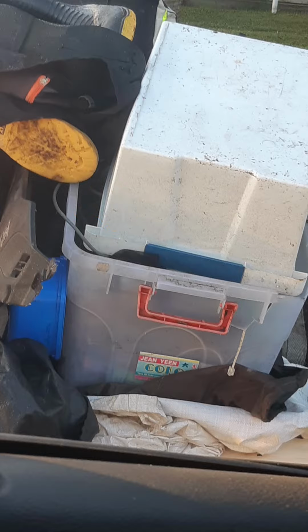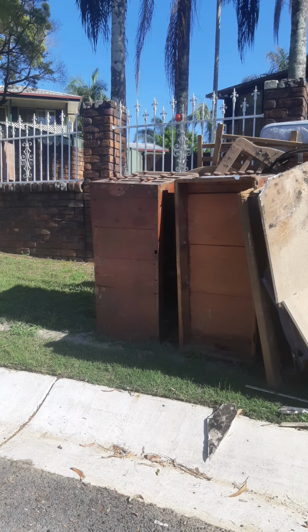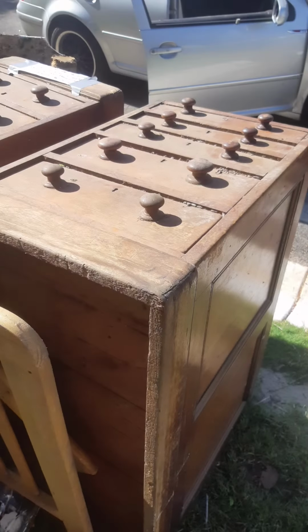This one cord that I spotted here in this tote ended up being a fair grip of cords, probably worth about $10. These were really interesting. I think these were the side drawers to a desk, but the drawers were almost map or paper drawers, and they were deep as anything.